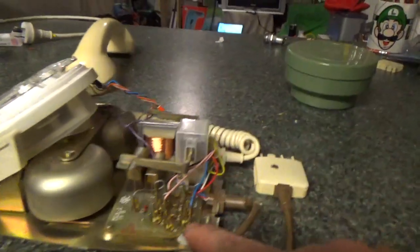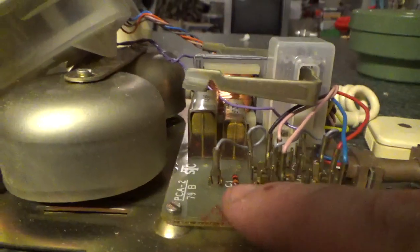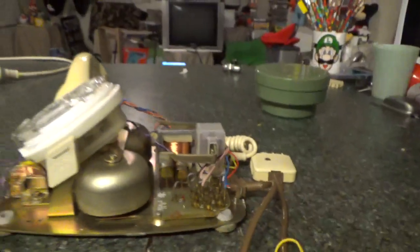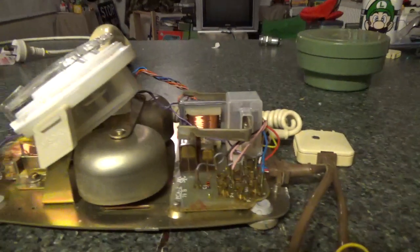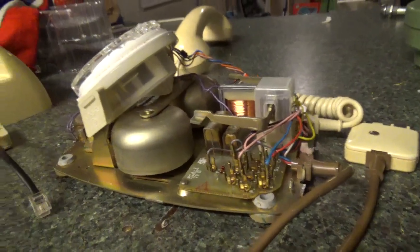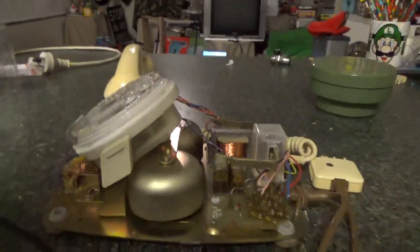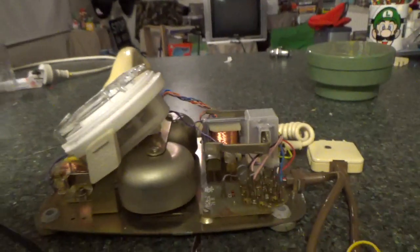You can buy these terminals new. These terminal clips like these, you can buy them new. I have seen them. My local electronics store, Jaycar Electronics down in Melbourne, sells them. So I wouldn't be surprised if it's not an original thing, that neon light, or someone's fitted later. You can buy neons. I have done that in the past, making neon indicator signs for my telephone.